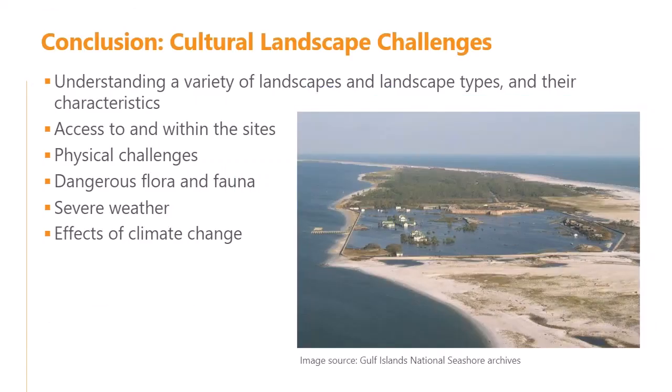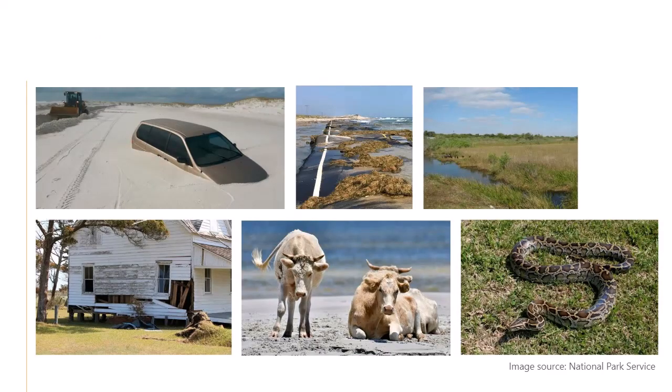So in conclusion, working on cultural landscapes presents a variety of challenges. Understanding the variety of landscapes and their characteristics, access and physical challenges, flora and fauna, severe weather and effects such as climate change, as well as writing long and complex reports. Among the threats presented by our changing climate are damage to or loss of infrastructure, damage to historic resources, landscape, and the incredible natural landscape of these sites, threats to domestic animals, such as cows, and invasive species, both plants and animals, perhaps the best known example being the Burmese python making its way north from Florida.